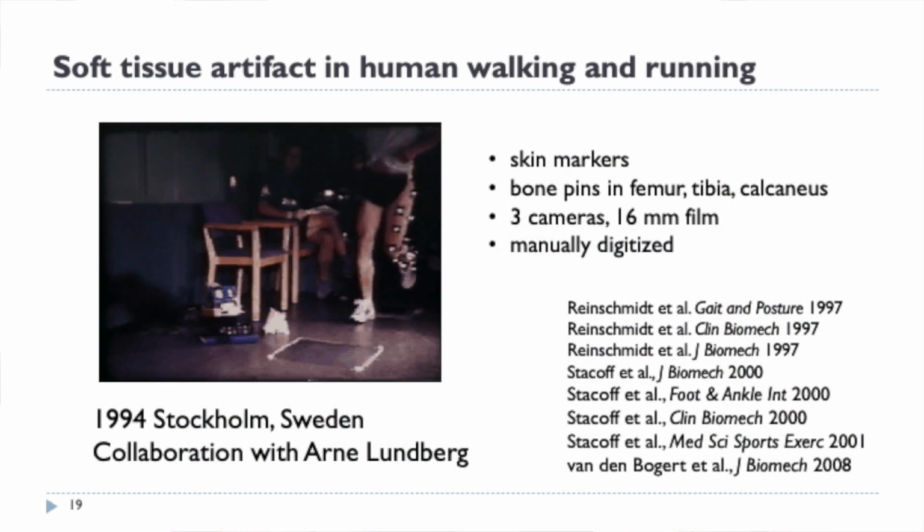And then, when I was at the University of Calgary, I became somewhat of a guru on soft tissue artifact. And we did a huge study on soft tissue artifact in human walking and running. That's one of the most successful collaborations I've ever had, with Arne Lundberg in Stockholm, Sweden. That was done with bone pins in the femur, tibia, and calcaneus. So they ran and walked with three bone pins, and then were recorded with three cameras on 16 millimeter film.